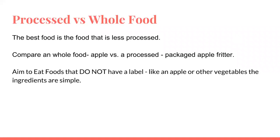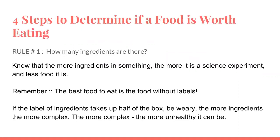So if you compare a whole food like an apple to a processed food like a packaged apple fritter, what do you think the ingredients, how they would compare? So an apple obviously is an apple. Processed packaged apple fritter, who knows what that could be? That could be 20 or 30 different ingredients listed on there. Aim to eat foods that don't have a label. Aim to eat whole foods, especially organic, like apple or other vegetables. The ingredients are simple. So I'll give you 4 steps to determine if a food is worth eating.